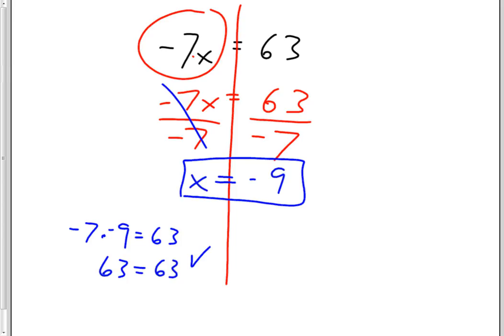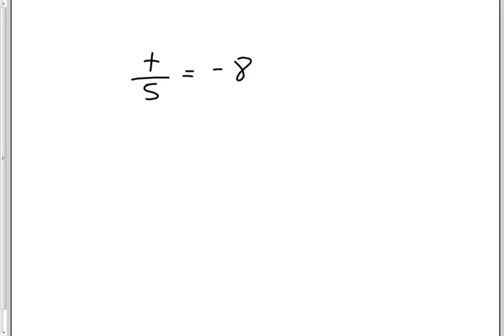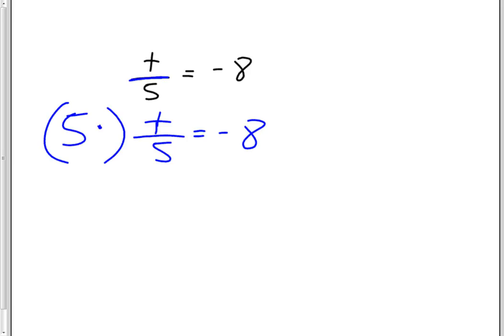Number 4. What's going on here? What is happening with this fraction bar? What actual operation? Well, it's division, so we want to do multiplication. How do I show that? You can show that by putting parentheses, 5 and a dot. Over here, a dot and 5.